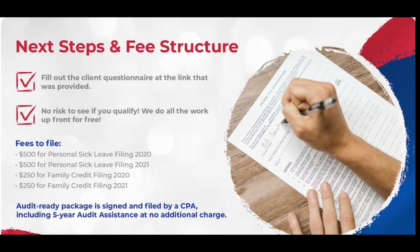The next steps in the fee structure are pretty simple. Fill out the client questionnaire at the link that was provided. Whoever invited you onto this webinar should have a link they can share with you so you can fill out those questions. There's no risk to see if you qualify. We do all the work upfront for free.